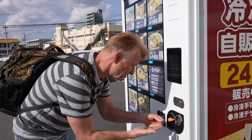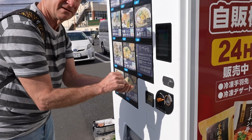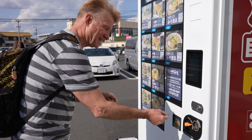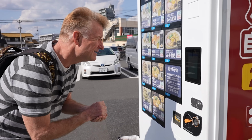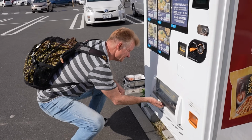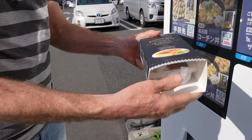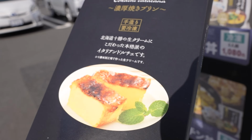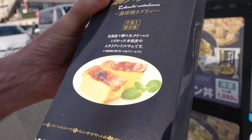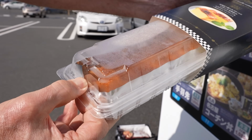I'm short a little bit. I'm short 100 yen. We got 100 yen to get some extra support here. We do. We have another 100 yen. Here it is, the grand dessert. It's called Tokachi Castellana. That's what it looks like. Beautiful.